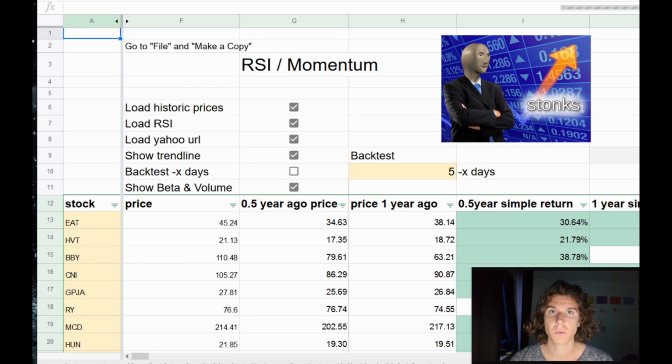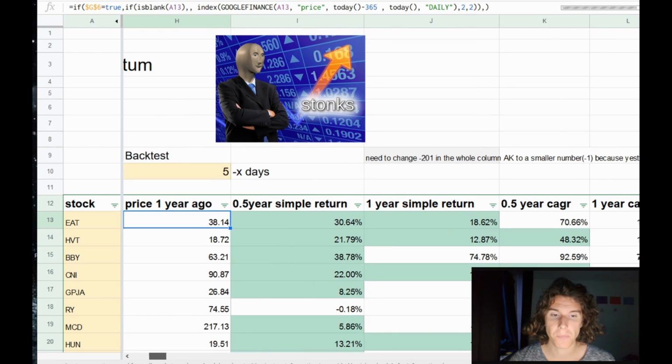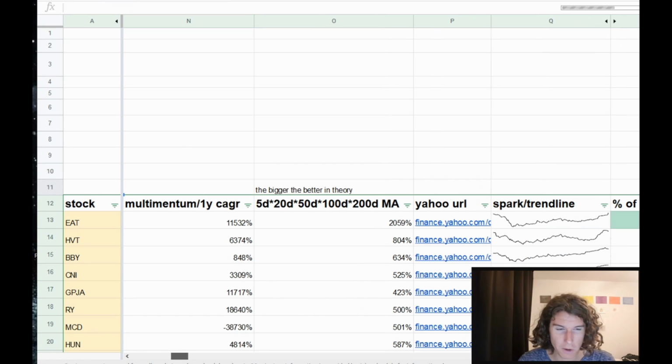One book I used for my research mentioned that if the stocks had gains of 50% over the last 6 months, then it's less likely to get another 50% gain. And it didn't mention if it was a simple return or compounded return. Therefore I used both, and I compared the price of half a year ago and 1 year ago to the current price, then the simple return and the compounded return, and I did add some data. I'm not sure how to use it yet, but maybe you figure it out.